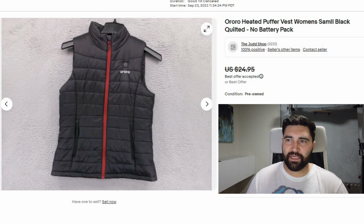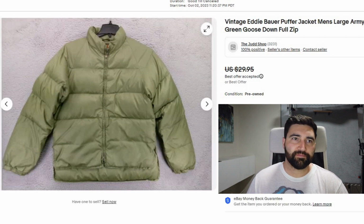Didn't worry about them returning the item since I couldn't test it, and I actually have sold one of these before and had no issues, but I just won't be picking these up in the future. They're not worth the hassle unless they have the battery pack and I can test it.